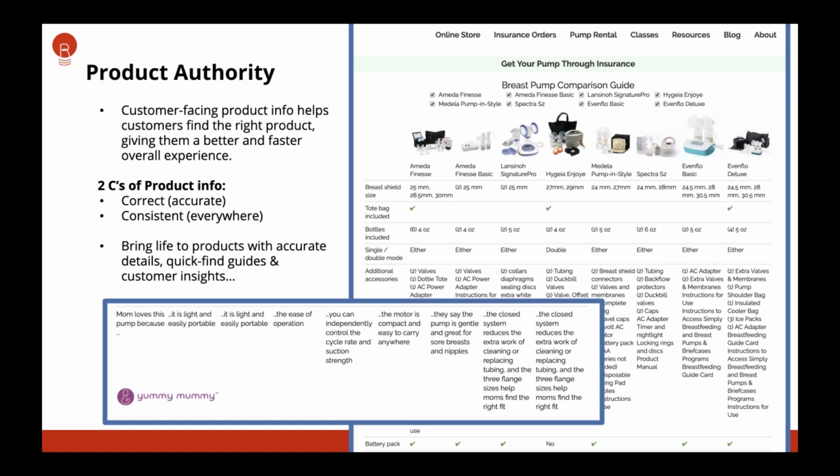Here you can see one of their comparison charts that shows a variety of different pumps that they offer, and even includes, as you can see in the lower bubble, some insight from actual moms. Moms love this pump because of a variety of reasons across the board in different categories for different products. So this gives extra insight to the customer because, in the same way that reviews would show who a product is for, who likes it, and whatnot, this explains the direct benefit to the customer for the specific product, which is a huge advantage for Yummy Mummy.